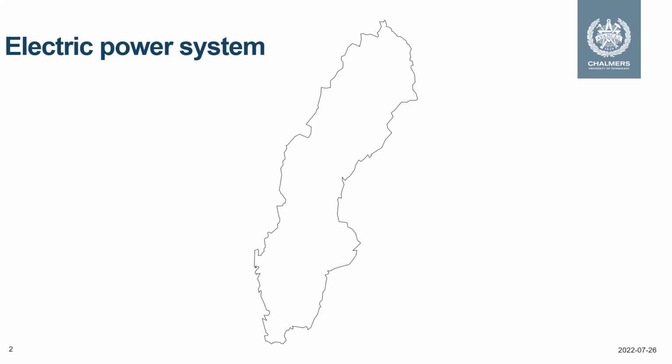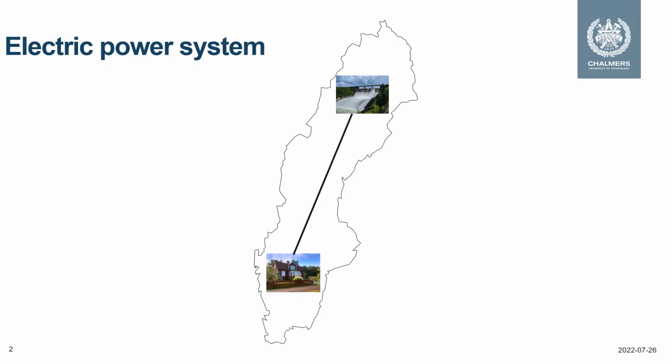Up until now, the electric system was designed to transfer big amounts of generated power through a long distance to the consumers in cities or rural areas. Take Sweden, for example, as you see in this map. Most people live in the south. However, there are huge amounts of hydropower in the north. Therefore, we had to construct an extensive electricity grid in between to transfer all these amounts of generated power to cities which are far away.